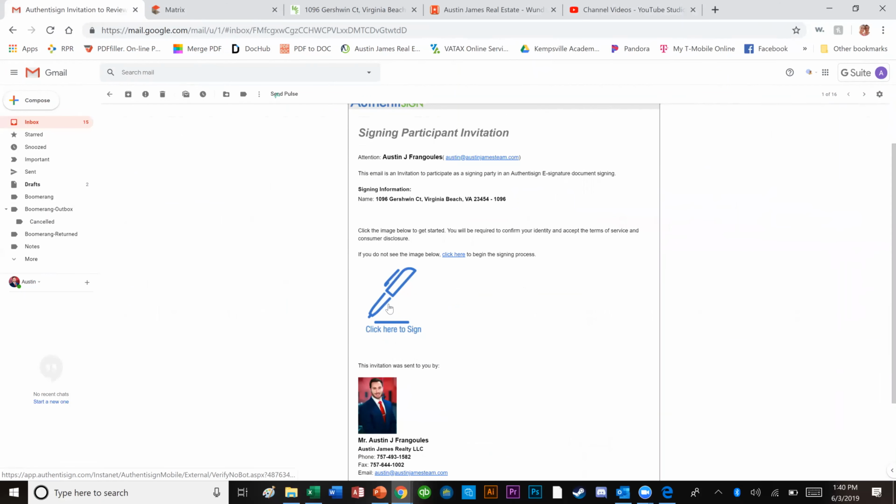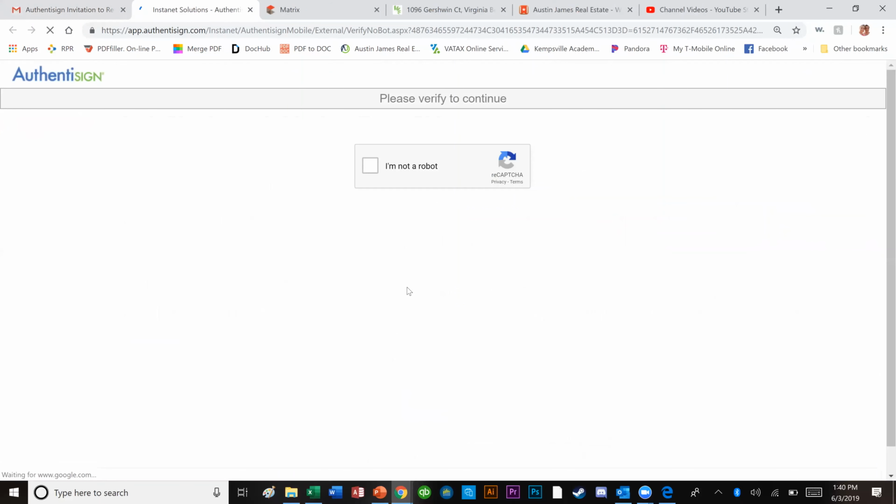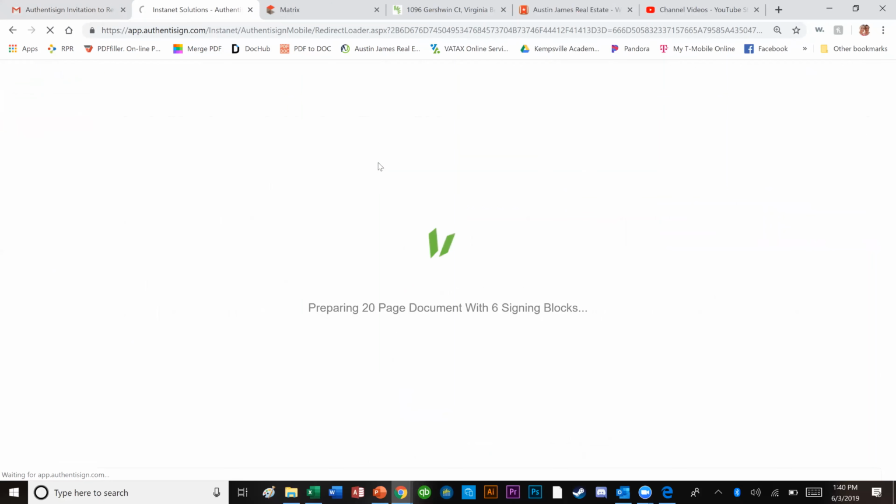We just tell them to click here on the pen. From there, it's going to load the transaction. So it's going to say, please verify I'm not a robot. If you do this on the phone, it'll probably just show images of like, select the cars or select the buildings, something to verify you're not a robot. And then at this point, we're going to load the 20 pages of the offer. And then we are just waiting. Usually it's like 30 pages or so. I notice here they didn't include the CDIF, which they technically don't need to.